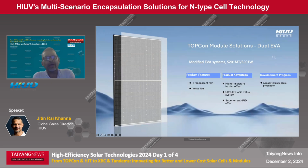So now this one and the next couple of slides, I will just give some insight on the dual EVA in glass to glass. So we have two variants. One is a transparent film EVA and the other one is the white film. Now the advantage that we have is its higher moisture barrier effect. It is ultra low acid value and of course superior anti-PID effect. Next one, please.